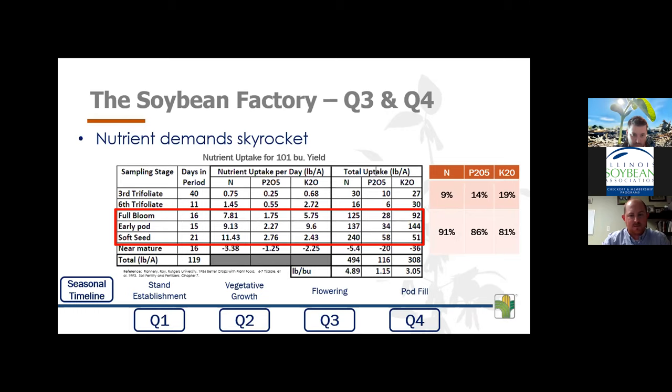K is a little bit different because, again, K is so important to plant growth itself. It's a 19 to 80. But all in all, making sure that we've got the soybean plant operating at its highest capacity during the third and fourth quarter is huge, because that's really where all the yield gains come from when you look at making sure you're maximizing flower and pod fill. The environment when you go into that is a huge deal because of just the sheer nutrient load that has to be moved throughout the factory at this time.